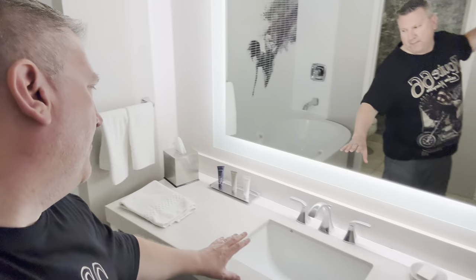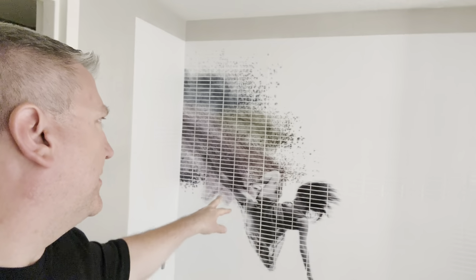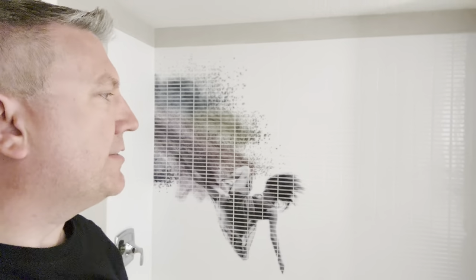And we've got a very large sink area here and a huge mirror, which has this lovely lighting around it, and we have a separate toilet in here, which is nice, and that's what the toilet looks like. And we'll move out of here. It's nice that the artwork has been embedded into the tiles. It's quite nice, I quite like that design.